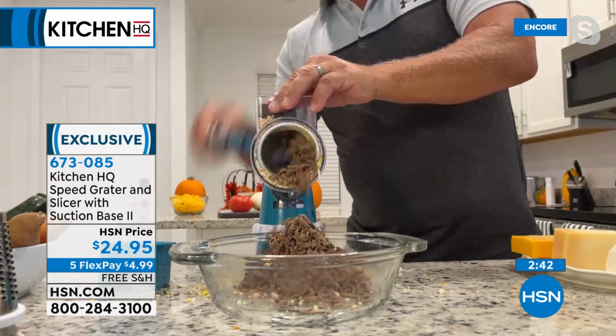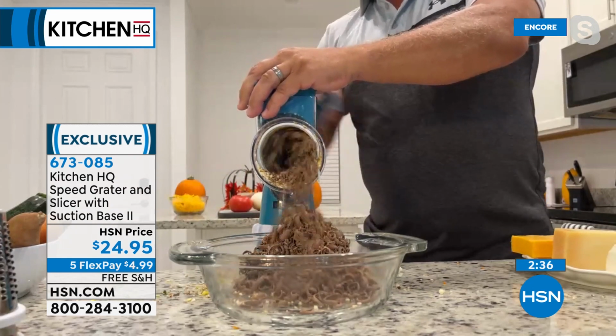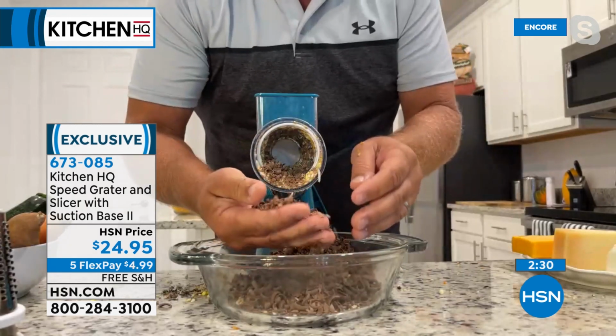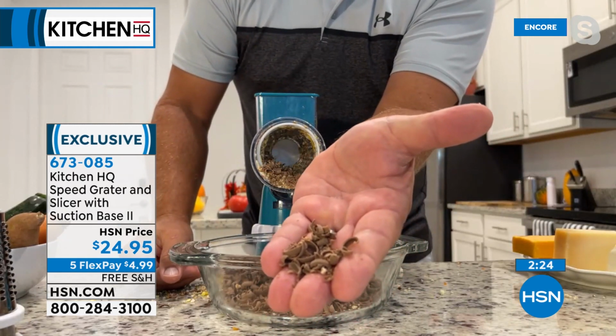This machine, look at this. There's no way you could do this with one of those four-sided tin can jobs. But all you do is turn that handle and everything goes into the bowl. And I'm going to hold this up real close here so you guys can see. The curls that come out of this are absolutely beautiful. John, today they come out great.